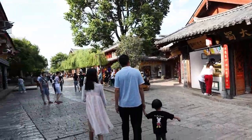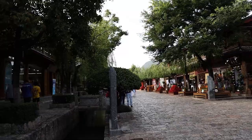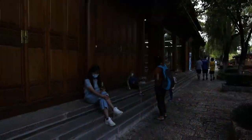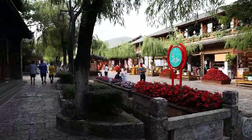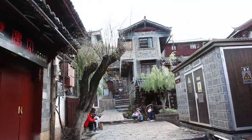Then you're getting out to this. A lot of nice trees here. Reminds me a bit of these other water towns I've been to in China. Really nice. Yes, white foreigner. Very nice here. Some coffee shops up here. You can just sit and relax. These old nice areas. Really nice decoration here everywhere, for sure.